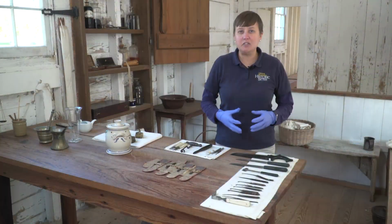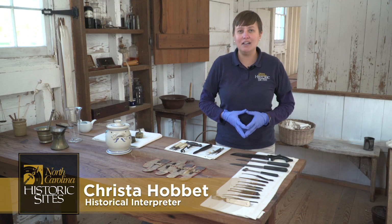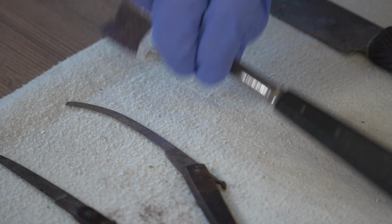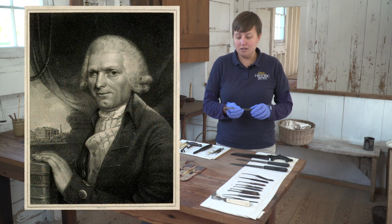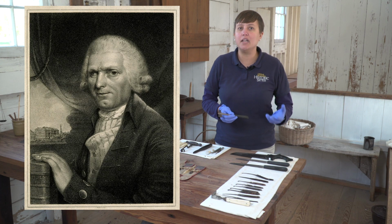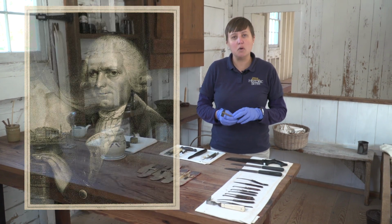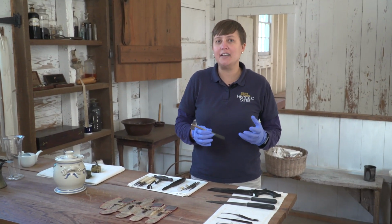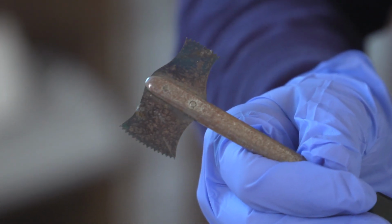Today we are in the reconstructed hospital within the enslaved community here at Somerset Place. Our artifact of the day is going to be the hay saw here, which was a surgical tool. Now this saw was invented by Sir William Hay of Leeds in England. He invented it over a course of 20 years or so and perfected it in 1803. Now this is a saw that was used for cranium surgery.